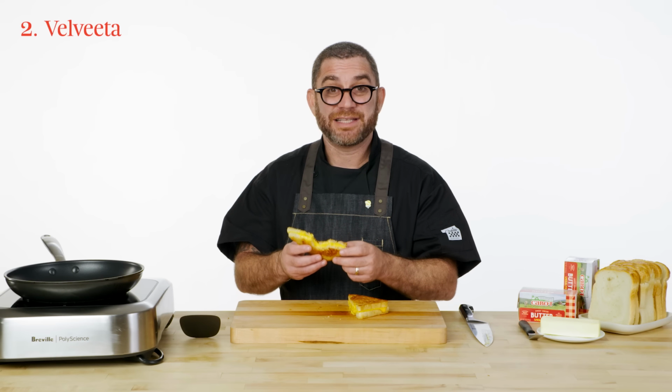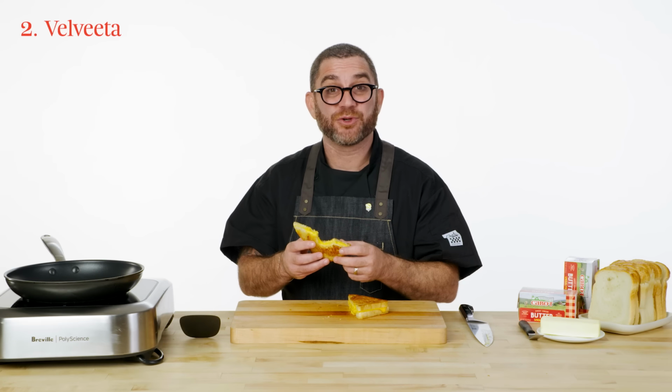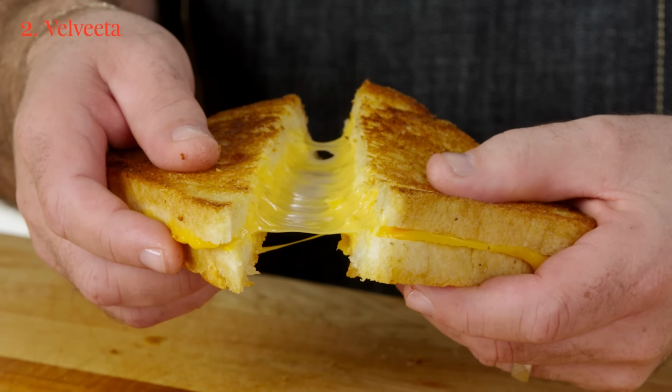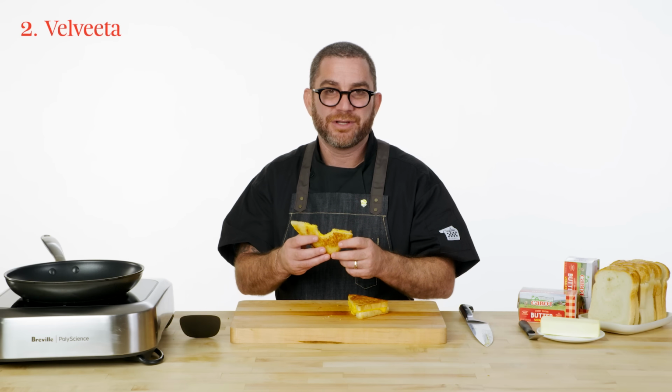Normally, if you heat a cheese for too long or too high, it will break. The water in the cheese evaporates, leaving a chunky, oily mess. Velveeta's smart. They put in emulsifying salts. They work with the natural emulsifiers in cheese, allowing you to heat it way more than you could a normal cheese. Not a lot of flavor, not a lot of punch. When it comes to what I want to eat, boring.